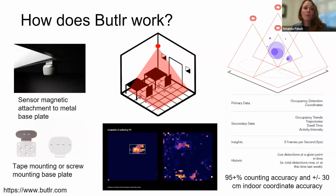So a little bit of background on how Butler works. Butler is easily attached to a wall or a ceiling using a magnetic mount, and it provides real-time and historical spatial insights to passively monitor resident activity. You can see it provides a 60-degree view of rooms, and here's an example of what the data looks like, showing that it's incapable of collecting personal identifying information. Some of the data it can track, like I mentioned, is occupancy, but it also collects trends, activities, movement throughout the room, and how often people are spending time in various rooms, which will be useful for our frailty assessment.